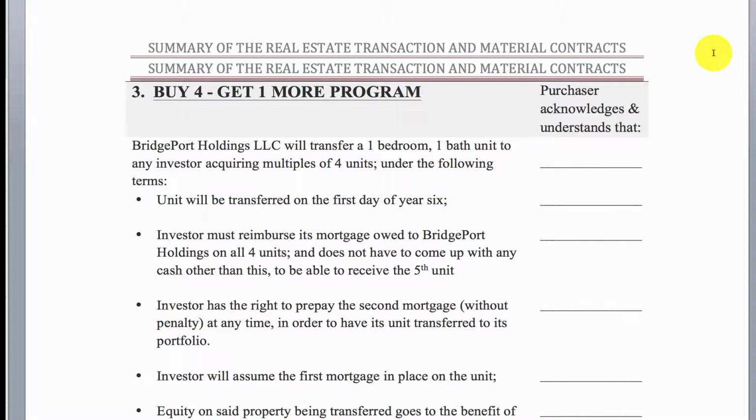Okay? Now, one of the things that we want out of this is that we naturally want you to reimburse us the mortgages that we have on all 4 units. So now you need to refund the mortgages that you have, and we'll refinance and we'll get that money at that time. But we want to be paid out our second mortgages. Now the unit that you will be transferred will only have a first mortgage. So the day that you buy it, you get the equity of a property that you've owned basically for 5 years, and you did not put any deposit on it.